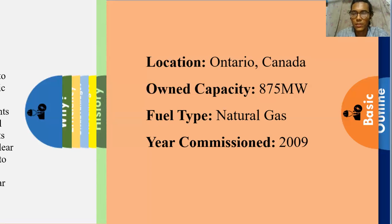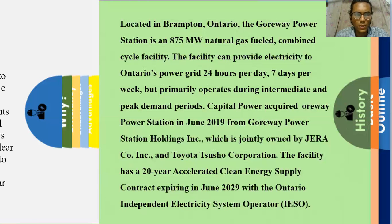Capacity of this power plant is about 875 megawatt. The fuel type is natural gas and the year commissioned 2009. Gorwe Power Station is a natural gas power station owned by Capital Power Corporation in Brampton, Ontario. The plant is used primarily during periods of peak demand.